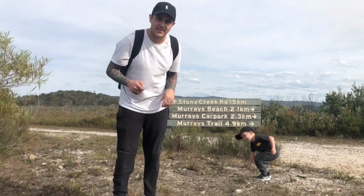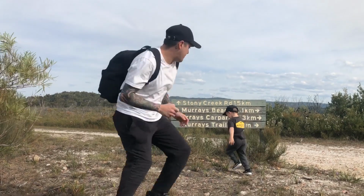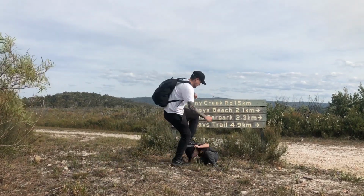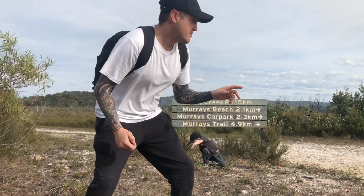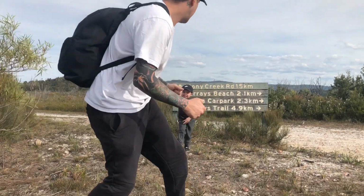Yeah, so we're going to go back to the car now and I'm not carrying him. 2.3 k's to go. Let's go. So we've got about 2 k's to go. Big fella, starting to show signs of fatigue.